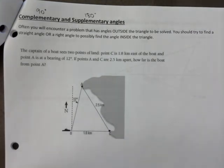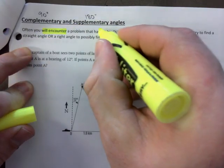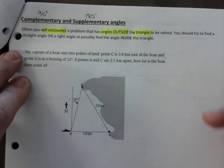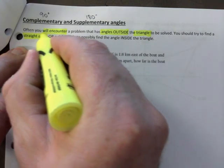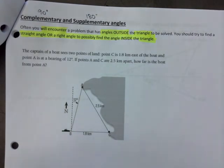So maybe grab a highlighter, right? You might encounter angles that are outside the triangle. You should try to find a straight angle or a right angle to possibly find an angle inside the triangle. That's your goal now.